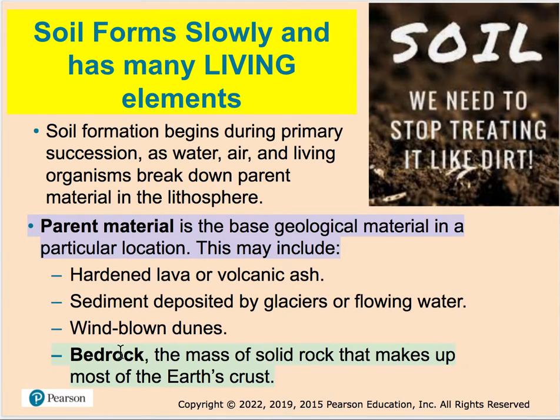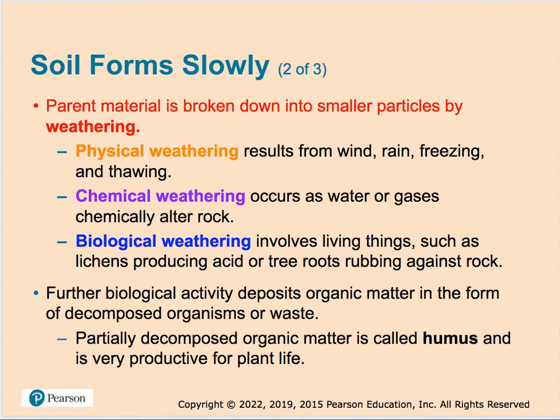Bedrock is the mass of rock that makes up the Earth's crust, and how it's initially broken down is through weathering. You can have physical weathering, which can happen because of physical contact, like wind, rain, and freezing. You can have chemical weathering, where the bedrock, like the lava rock, is broken down by different gases or slightly acidic water. Or you can have biological weathering, where living things come and grow on it and break it up over time.